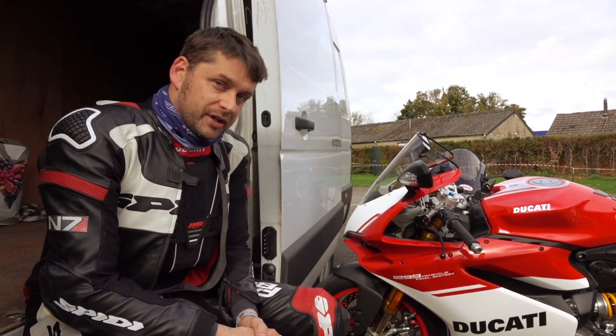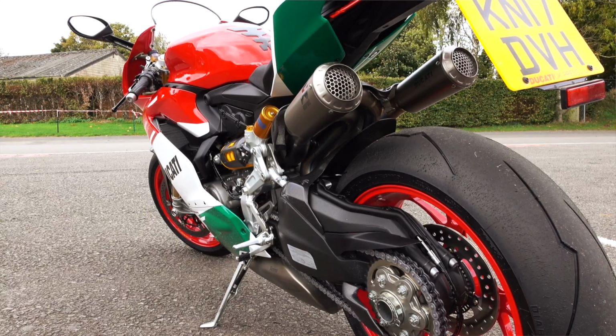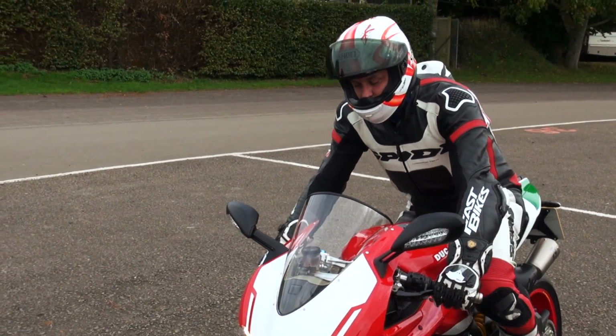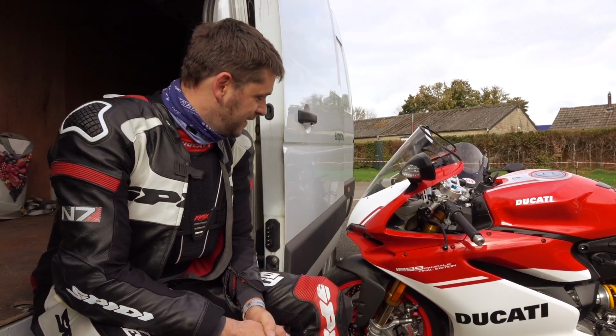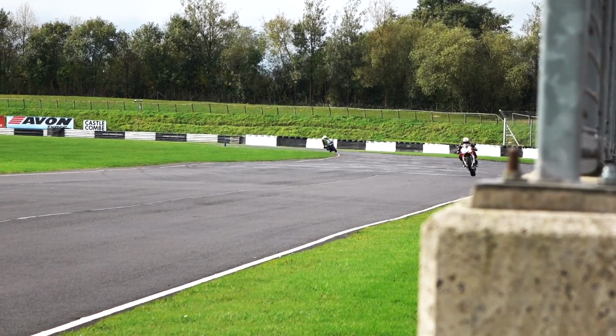The beauty about this bike is it is apparently 2/3 of a Superleggera for about half the price. So we're going to go and try and find out if it really is 2/3 or if it is just a very flashy S with some lovely bodywork and new exhausts. But yeah, we need to get out there first and see what she's like and check in a bit.